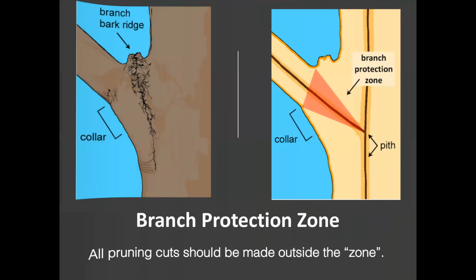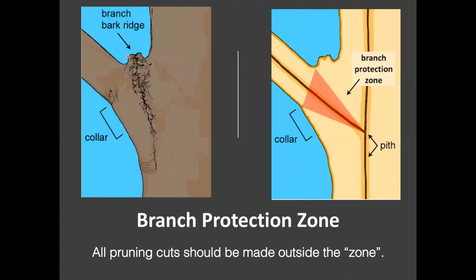Now, the reason we don't want to damage or cut inside the branch bark ridge or branch collar is because this branch protection zone has some very important physiological features and phytochemicals that facilitate this healing or sealing process.